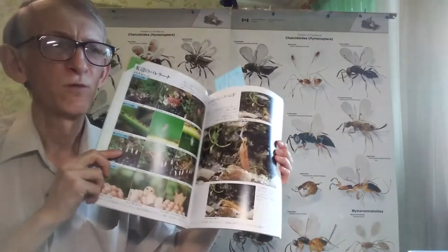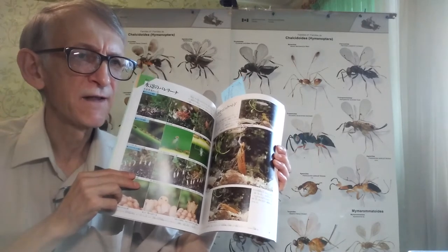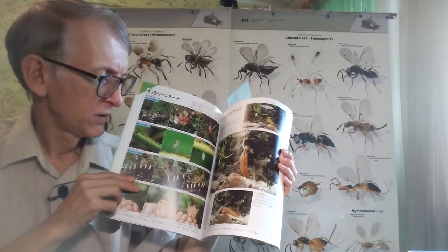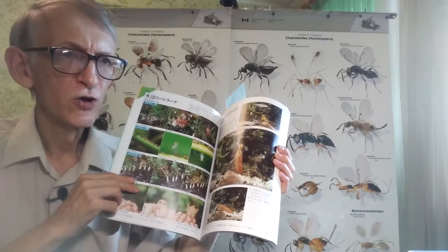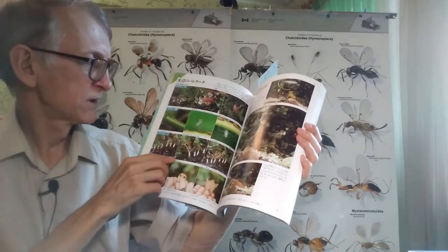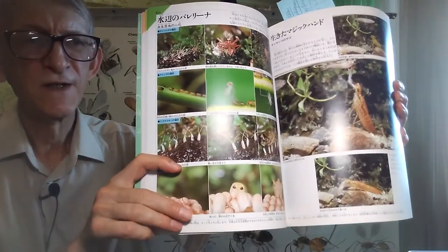Because of lakes, water bodies and streams, there are a lot of aquatic beetles, Dytiscidae, Hydrophilidae beetles, other families of aquatic beetles, and aquatic bugs or Hemiptera belonging to Corixidae, Hydrometridae, and all these tiny beetles and bugs living under the water, laying eggs like this. Tiny eggs, very nice. All these eggs.